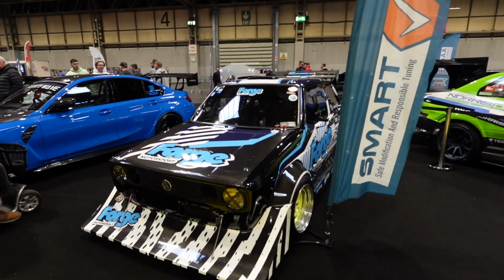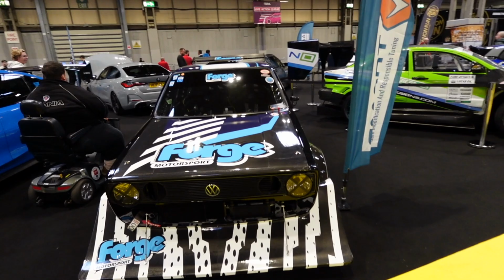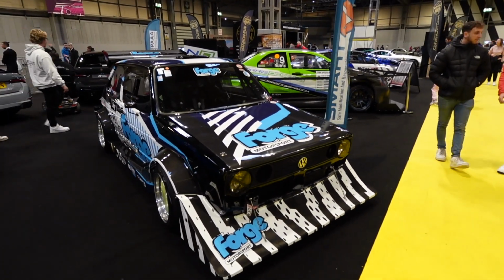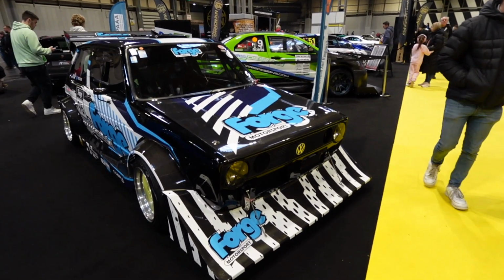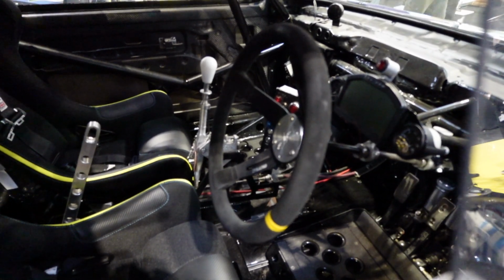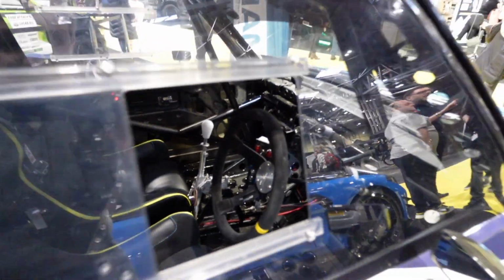And then another car that is just built for going fast is this Mark 1 Golf GTI by Forge Motorsport. This thing's ridiculous as well. Look at that. Really not messing around in there, is it? Sequential box, steering wheel, seat and 3 pedals. That is literally all it's got.